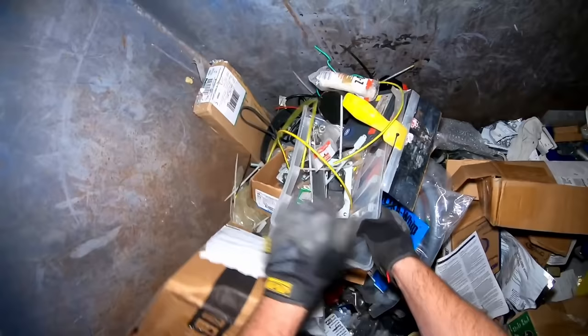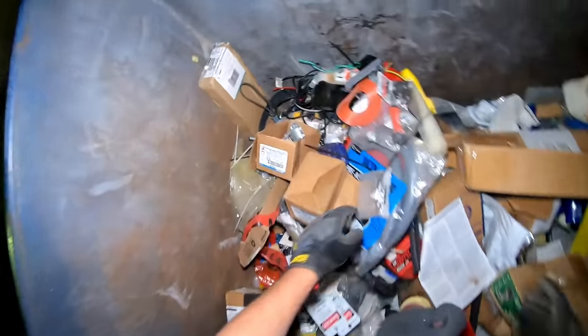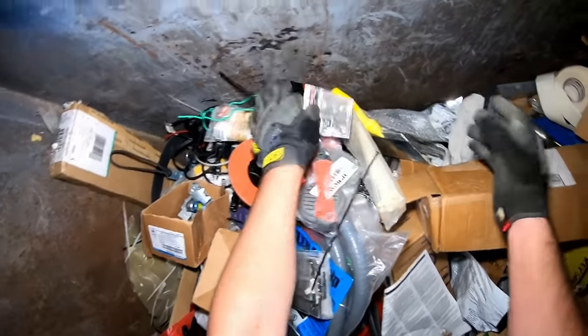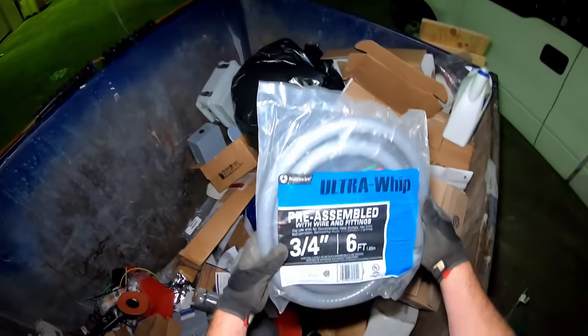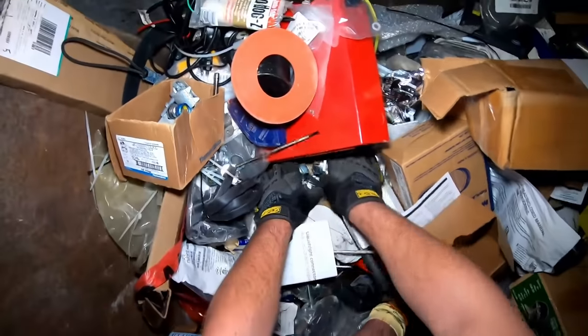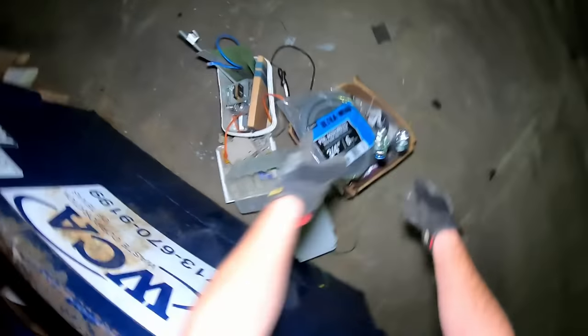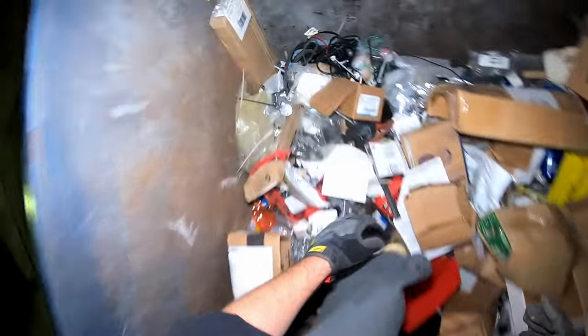Box. Some more hardware. Probably use that though. Look at that. Brand new with wires and everything. Golly, these almost look like they're stainless. All those fittings. There's a box up there.